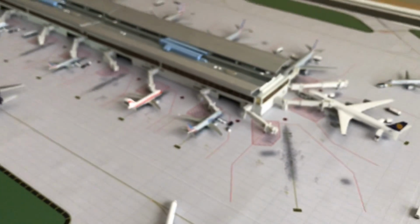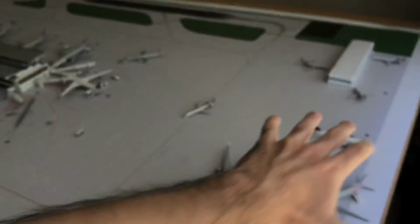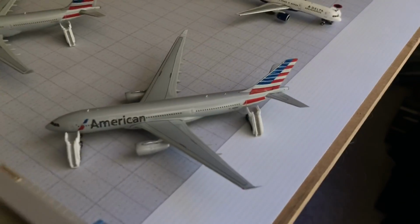So without further ado, let's get into things. We'll go ahead and start on the hangar area just because I'm going to work my way. I'm going to start over here, and then we'll just swoop down and get everything covered. And that camera will get in focus here in a second. So here we go. Let's go.